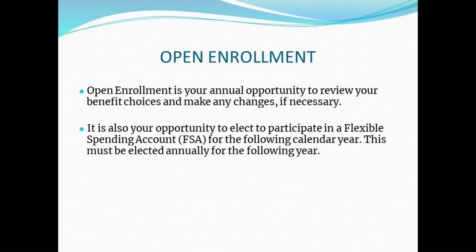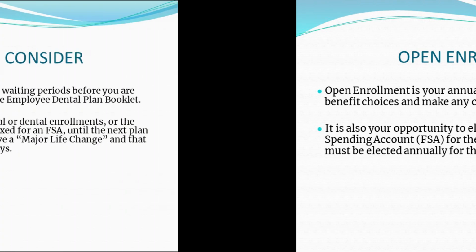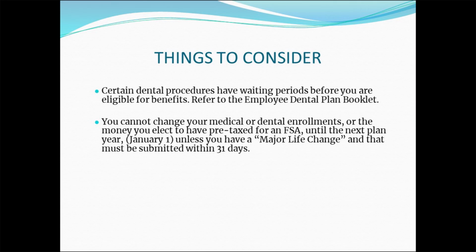Open enrollment is your annual opportunity to review your benefit choices and make any changes if necessary. It is also your opportunity to elect to participate in the flexible spending account options for the following calendar year. A few things to consider: certain dental procedures have waiting periods before you are eligible for benefits. Refer to the Employee Dental Plan booklet for more details.